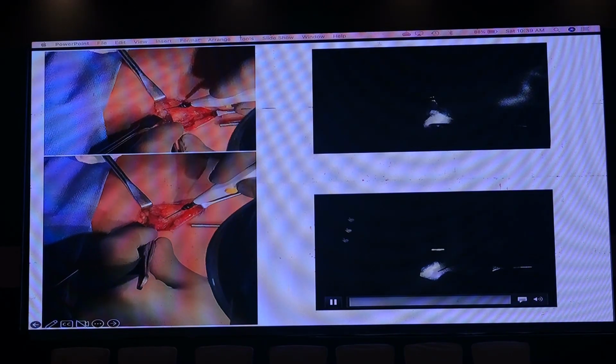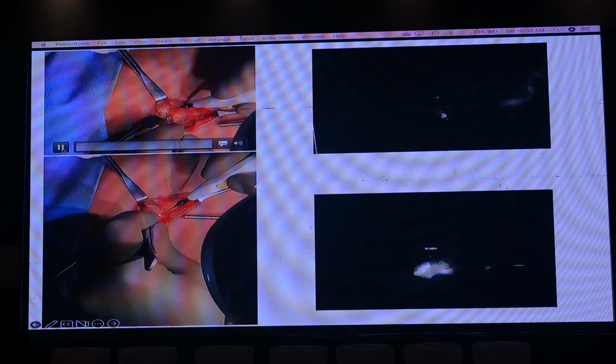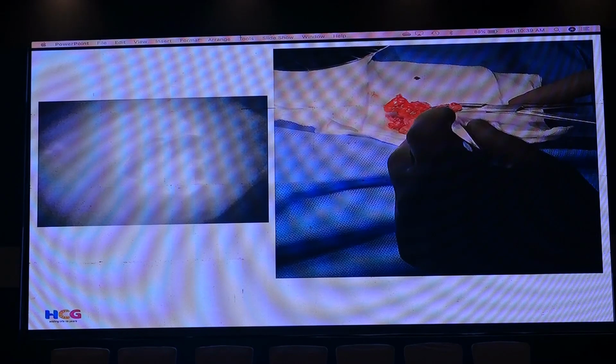Now, I'm going to put this on simultaneously. You'll see the picture on the screen as well as in real time. This turned out to be quite a large node. We know that imaging cannot always identify the exact number of lymph nodes accurately. This turned out to be a fairly large node. I'll just skip that. We've already seen this.